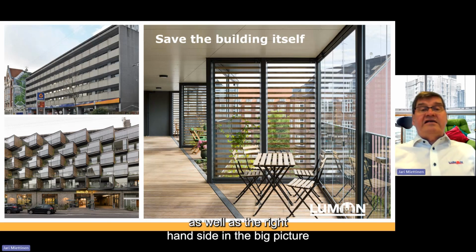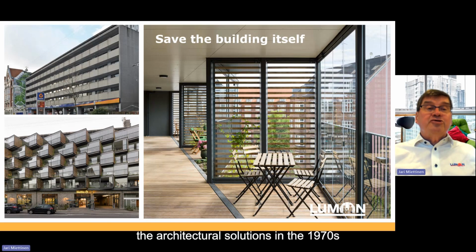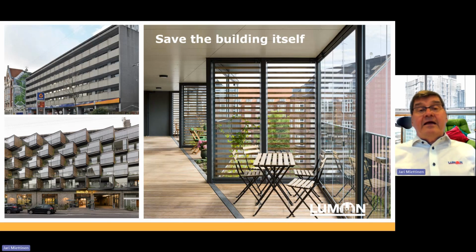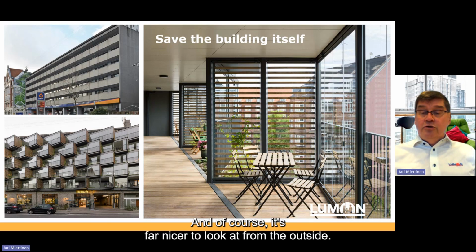And on the right-hand side, the big picture, how does it look from inside? So this inside photo is about one floor there, and it gives you basically the impression of the difference between the architectural solutions in the 1970s compared to what you can make the building be today with our solutions. So actually, the building itself not only looks modern, but it is really literally modern, also from the user perspective. And of course, it's far nicer to look at from outside.